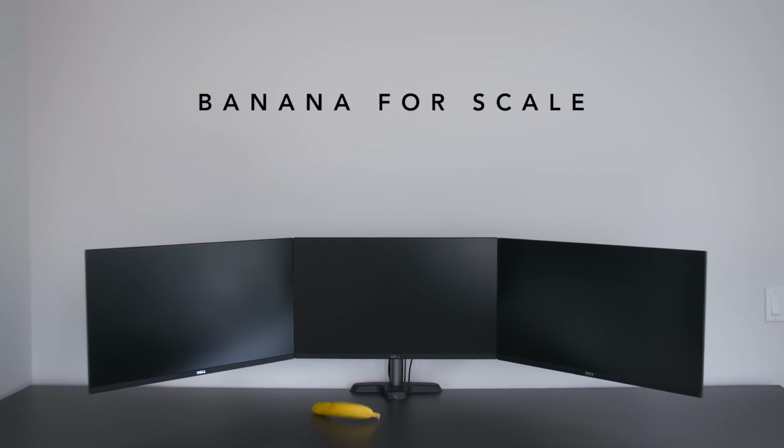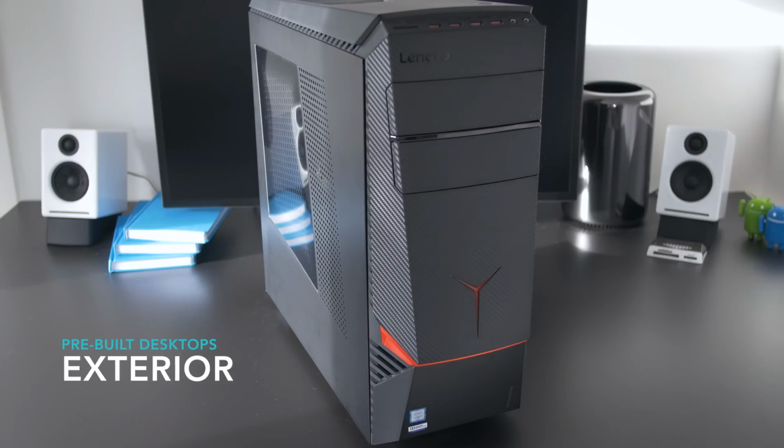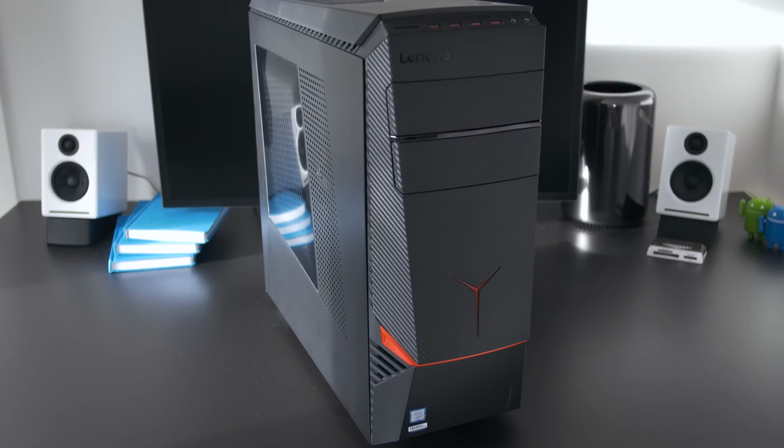Here are my thoughts. So the PC will be going into this area here. It's a triple monitor setup. Won't be doing too much regular gaming on it. It's more for video editing and for some CAD applications, but most importantly, it'll be used for VR stuff as it comes out. The Ideacentre Y900 has a carbon fiber look to it with some red accents.